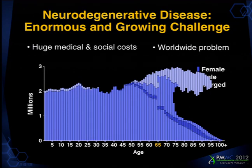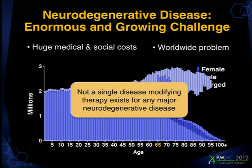And it's not just a US problem. It really is a worldwide problem. It turns out that some of the populations in Europe and Asia are even older on average than ours. And so they're going to face even more difficult times. For example, it's estimated that in China, by 2040, there will be more people with dementia than the rest of the developed world combined. And unfortunately, as of 2012, it's still the case that not a single disease-modifying therapy exists for any of these major neurodegenerative diseases.